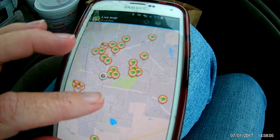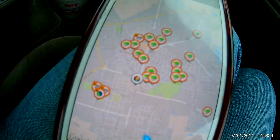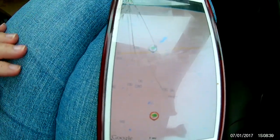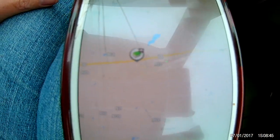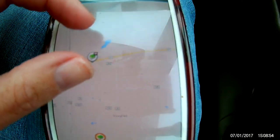Wait for it. See all those green and yellow and red circles? Those are geocaches nearby. Now we used to geocache with just the GPS, which was a lot of fun, but these smartphones have opened it up so you can really cheat. So there's one coming up. You just click on it.